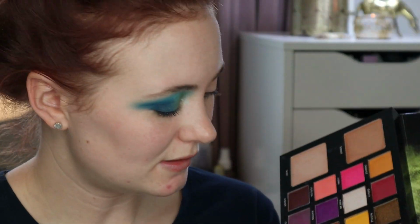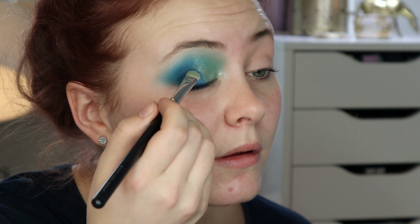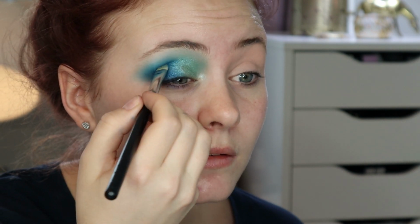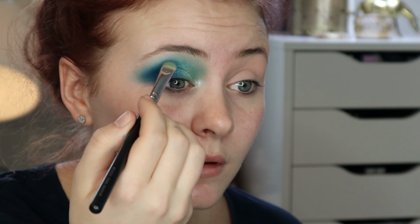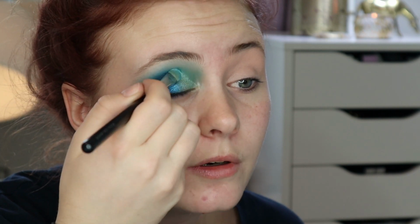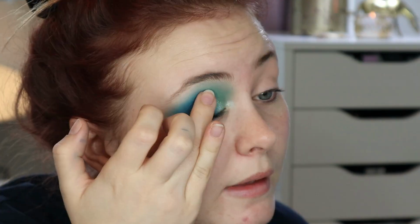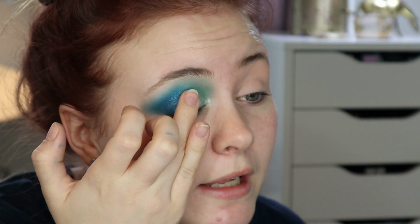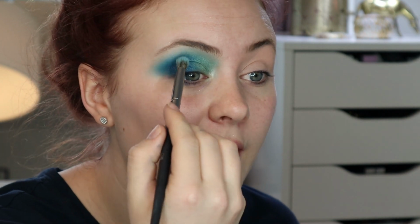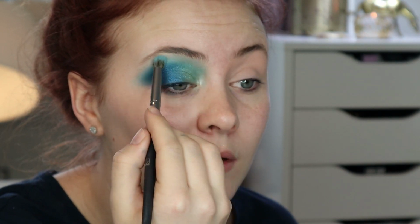Then let's go into this one and just put that right here. Kind of go all the way up into the crease. Kind of blend the two shimmers up there a tiny bit more. And then I'm gonna go back to Fantasy on the same brush and kind of pat over where they meet. Taking a tiny bit on my finger, a Recharge, and just kind of patting that on the outer corner. And then just taking my clean pinky finger and just patting on the edge between the two shimmers. And then taking this one, which I have wiped off, and then just blending a bit.